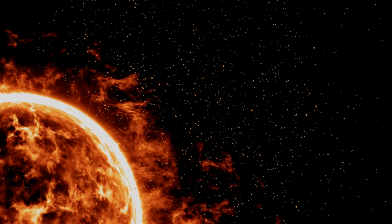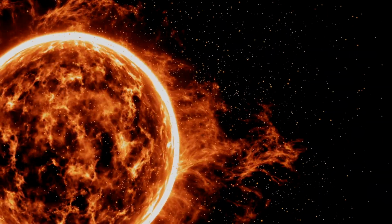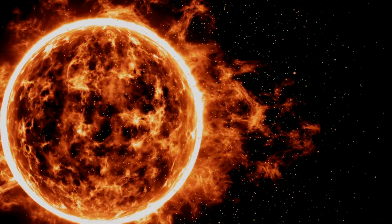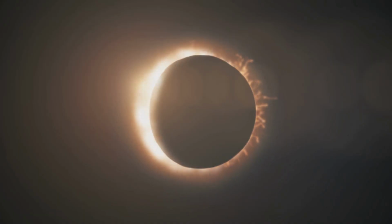But the Sun holds many secrets, hidden beneath its blazing surface. These secrets include phenomena like solar flares and sunspots, which are manifestations of the Sun's magnetic activity. One such secret is the corona, the outermost layer of the Sun's atmosphere. The corona is usually hidden by the bright light of the Sun's surface, but it becomes visible during a total solar eclipse. The corona is a region of ethereal beauty, a shimmering halo that extends millions of kilometers into space.